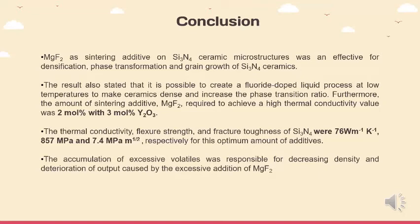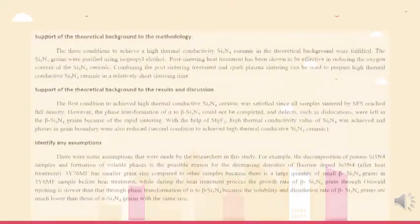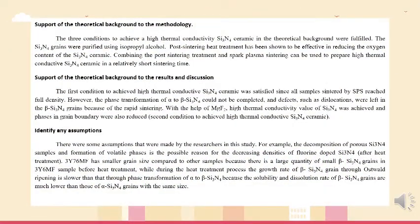For the review section, first, support of the theoretical background to the methodology. The 3 conditions to achieve a high thermal conductive silicon nitride ceramic in the theoretical background were fulfilled. The silicon nitride grains were purified using isopropyl alcohol. Post-sintering heat treatment has been shown to be effective in reducing the oxygen content of the silicon nitride ceramic. Combining the post-sintering treatment and spark plasma sintering can be used to prepare high thermal conductive silicon nitride ceramic in a relatively short sintering time.